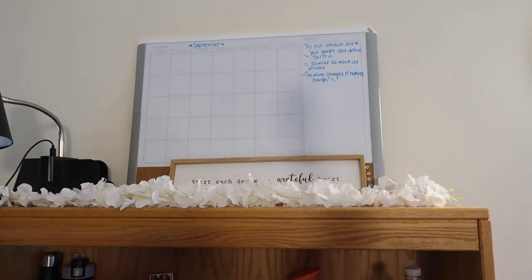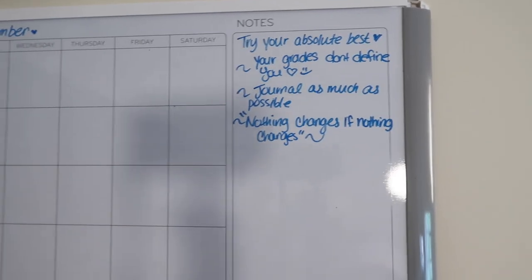I have this calendar board that I got from my graduation party, my going away party, from Jessica. Thank you so much. I just put some quotes on there. Your grades don't define you.